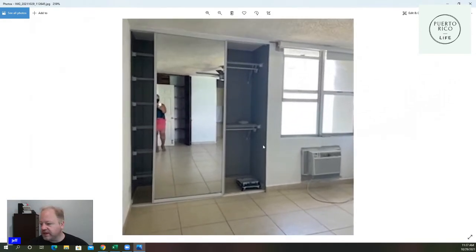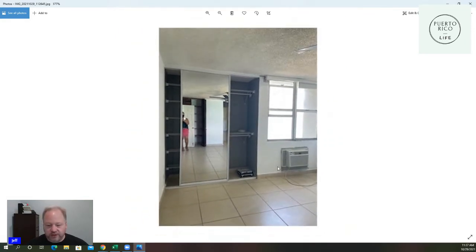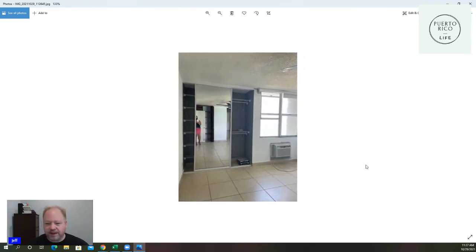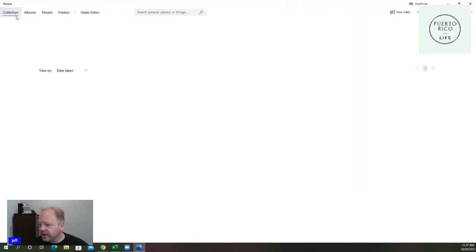This is the interior of one of the bedrooms. So you've got an in-wall air conditioner in the master bedroom, but you also have central air, is what I've been told. So let's hope that's the case, because the one thing I will say about Puerto Rico is it can be a bit on the sticky side. And I'm having trouble switching photos here, so hold on a second.